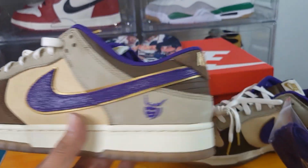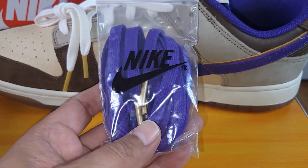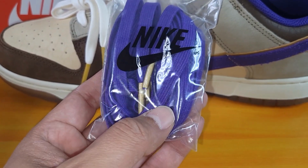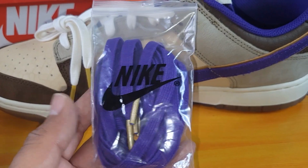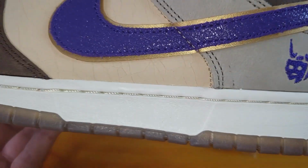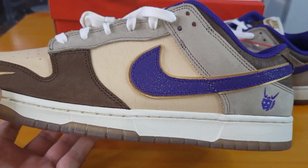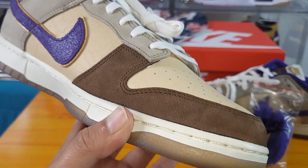So that's pretty dope. It does come with an extra set of laces. And there's purple laces. And it also has the gold tips. And all that is plastic wrapped around the tips in a Nike bag. And let me see, the midsole is somewhat sail colorway, which complements the sneaker, the dunk, if you will.